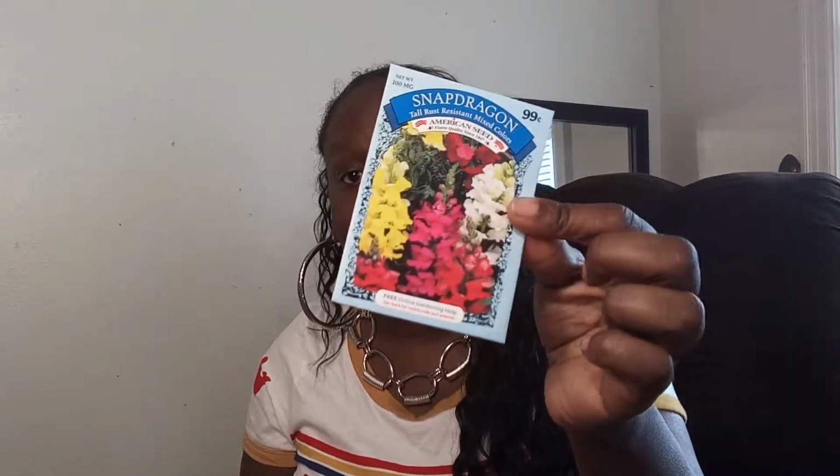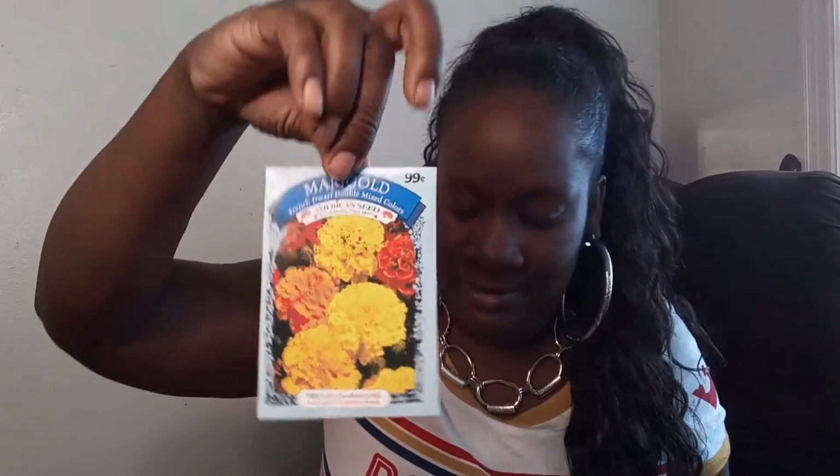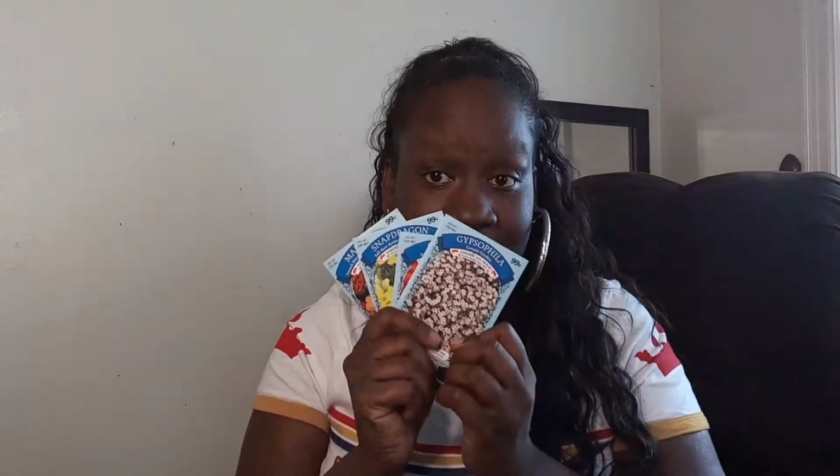Also, from Dollar Tree. It says 99 cents, but they really were $4. So these are the Snapdragons. Some Cosmos. Some, I don't know how to say that, but Gypsy Sophia, I believe. I don't know, but these. Sophia, and Sophia. I got some marigolds. They were $4 at Dollar Tree.